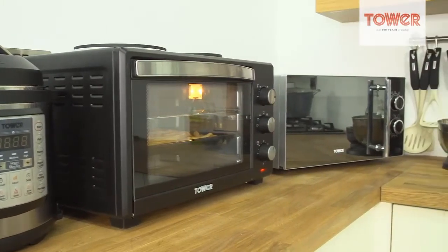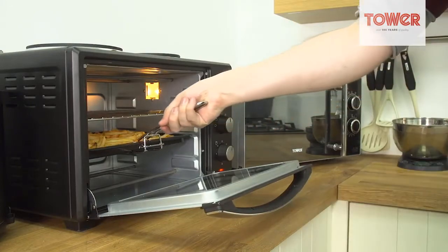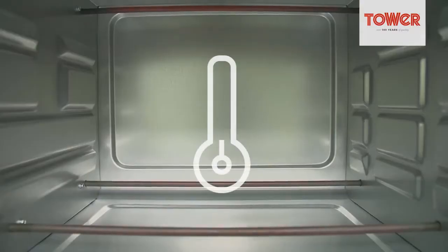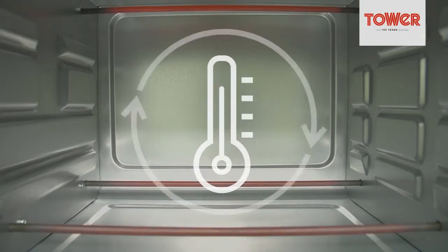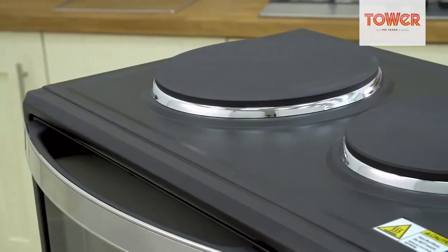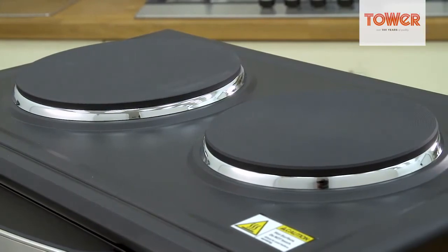With its compact and convenient design, the Tower mini oven is perfect for any kitchen, especially where space is tight. The stainless heating elements ensure even heat distribution throughout the oven, guaranteeing delicious results every time. The added dual hot plates allows you to steam, boil, sauté and fry your food, making this mini oven extremely versatile.